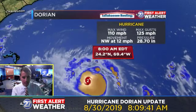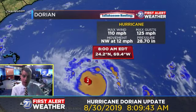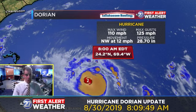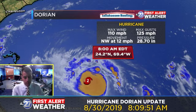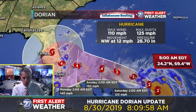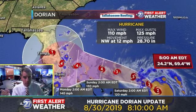Here's the latest track, the latest stats on what we're seeing. Max winds at 110 miles per hour. That is as high as it can get for a Cat 2. We are expecting this to become a major hurricane, 111 miles per hour. That's Category 3. So we're right there. We're going to see that happen today. Dorian is still in the western Atlantic, now north of the Virgin Islands, and the latest track takes it right up into south central Florida.